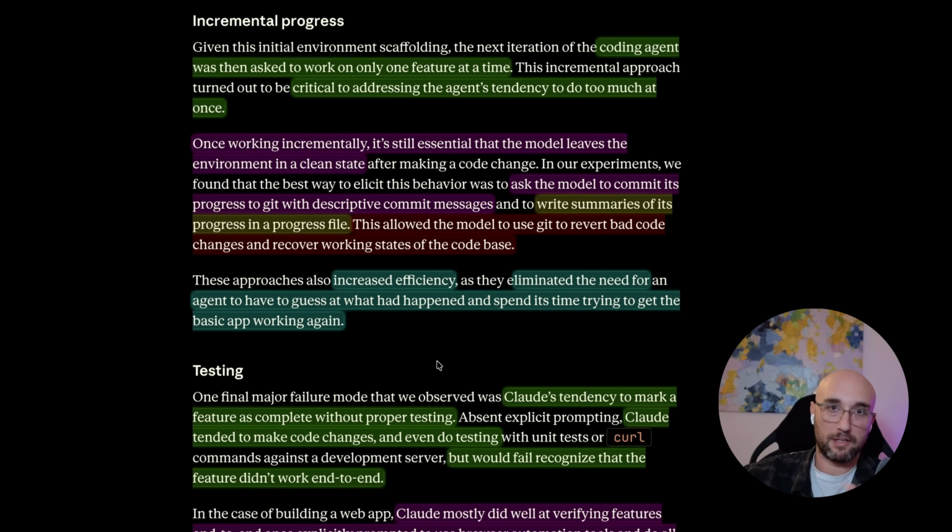So given all that, they tell the agent to work on one feature at a time, and then they ask the model to make commits to Git with descriptive commit messages, and to write summaries of the progress in the progress file. This allows the model to use Git to revert bad code changes and recover working states of the codebase. And again, this is what we've been doing. It's very intuitive. You commit often, you write down context so you know where you're at, you know what you've done. If you need to revert or go back to a working version, you have it all listed and you could understand what changed and what you need to do.